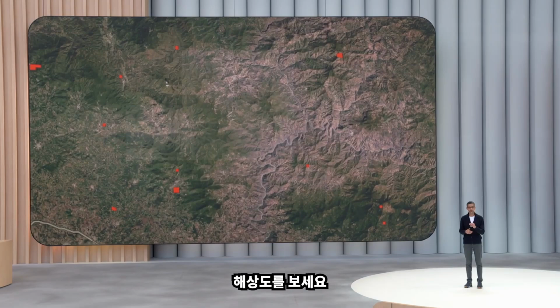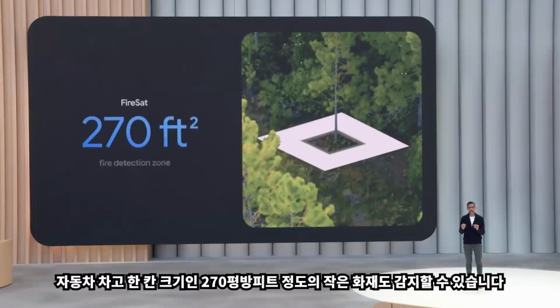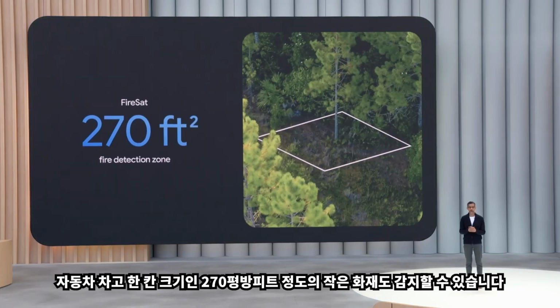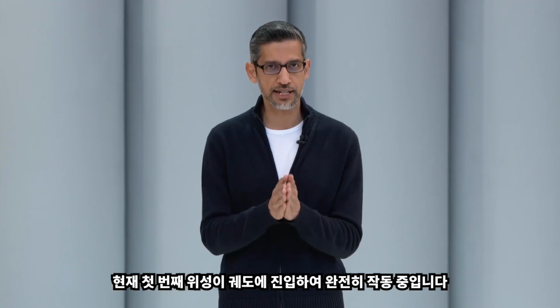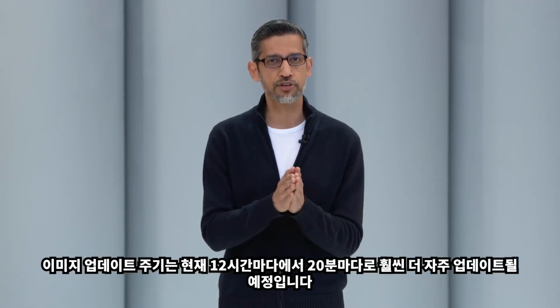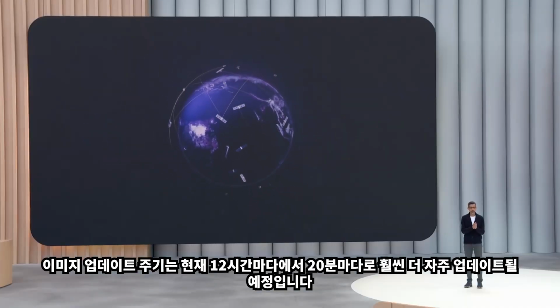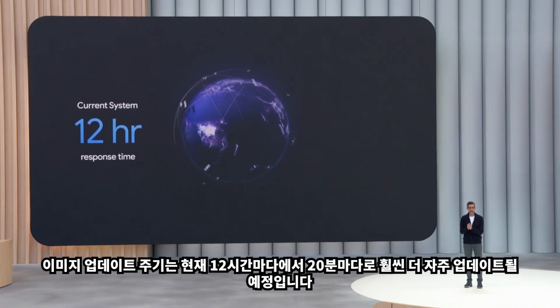Just look at the resolution. It can detect fires as small as 270 square feet, about the size of a one-car garage. Our first satellite is in orbit now. When fully operational, imagery will be updated with a much greater frequency, down from every 12 hours today to every 20 minutes.